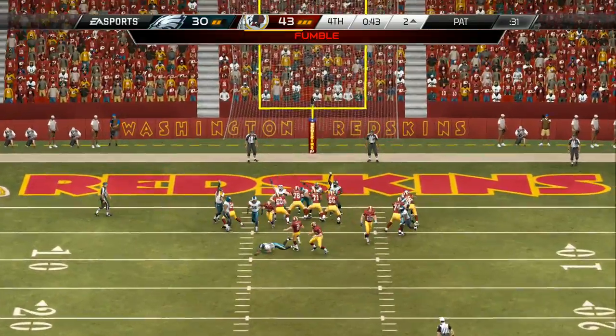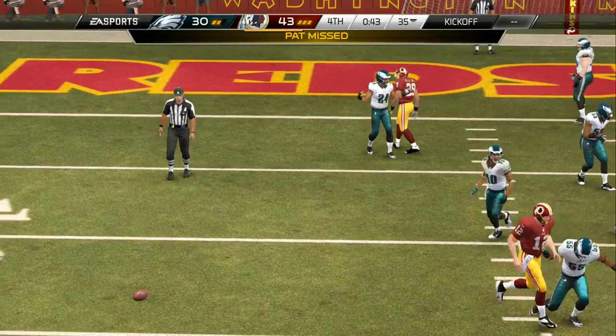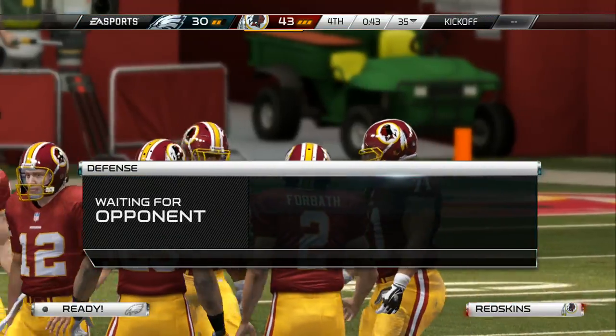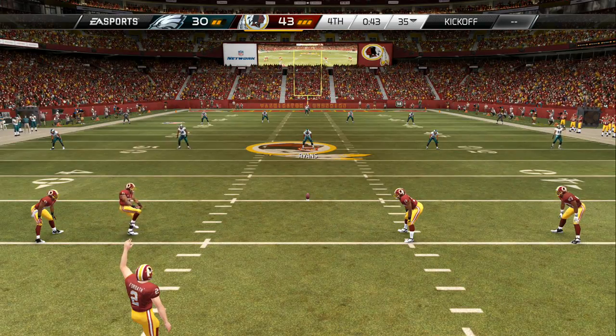Oh, he actually misses the point after. Redskins ready for action.